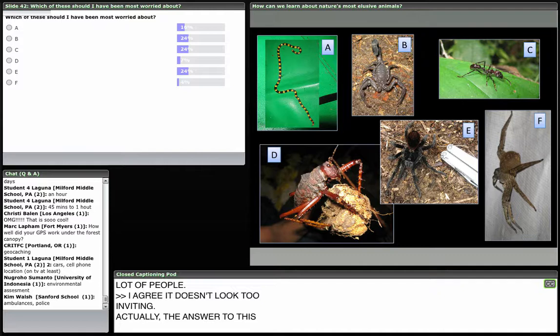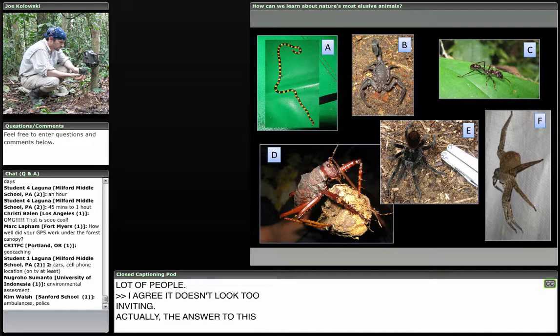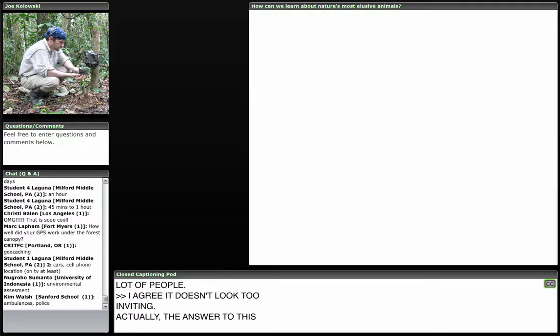Joe, what's item D? Item D is actually a species of cricket, and you can't actually see the size. That cricket's probably about 4 or 5 inches long.